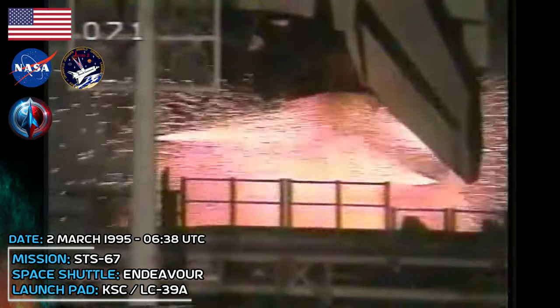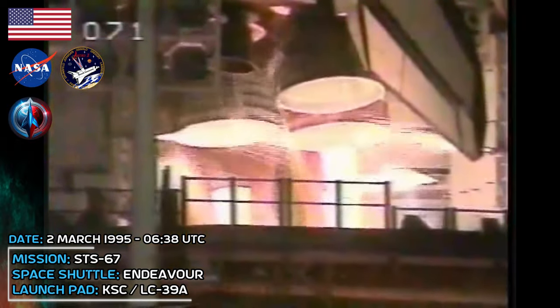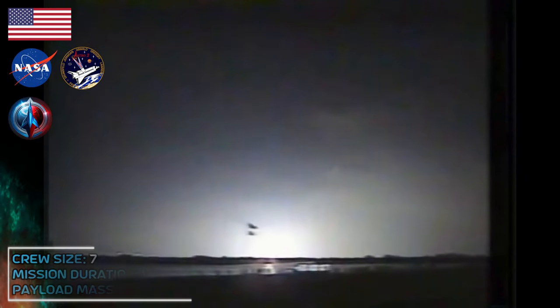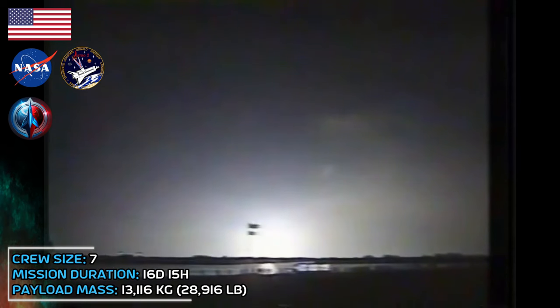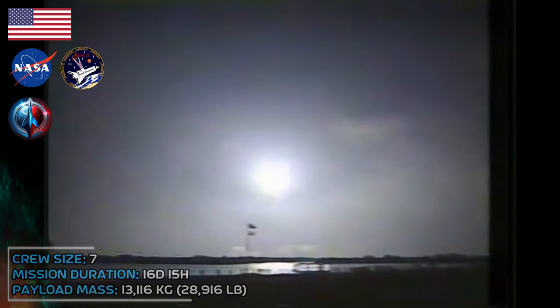We have a go for main engine start. 5, 4, 3, 2, 1. We have booster ignition and liftoff of Endeavour on a voyage to view the universe. Houston now controlling. Roll program, Houston. Roger, roll, Endeavour. Roll maneuver underway aboard Endeavour. The vehicle's now in a heads-down position on course for a 28.5-degree orbit.